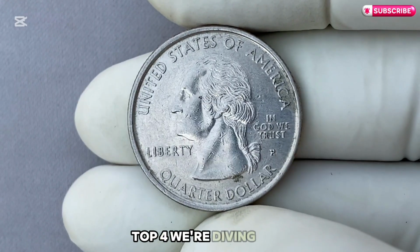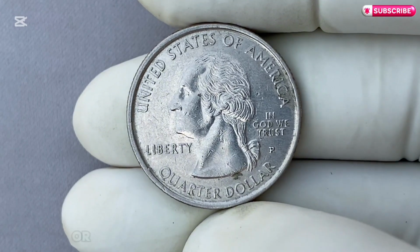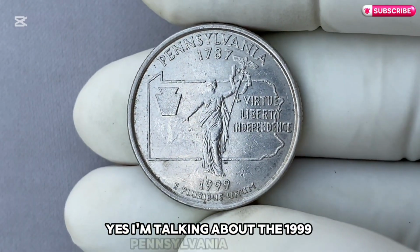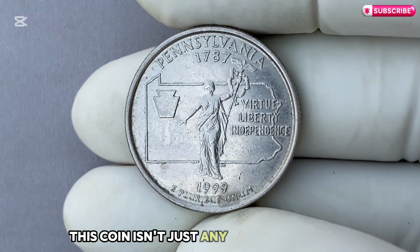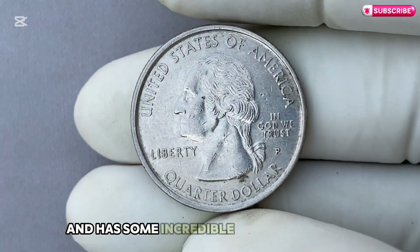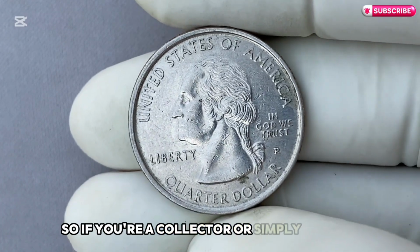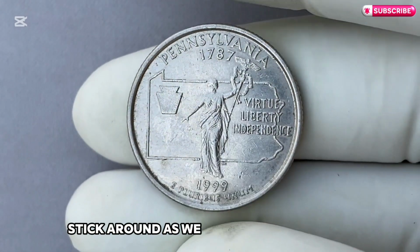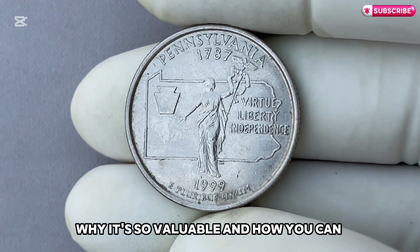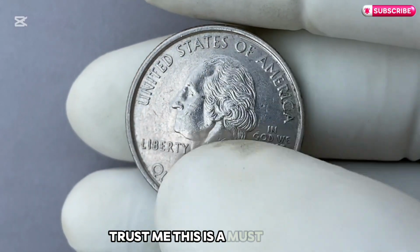Top 4, we're diving into a special coin from the United States that you might just have sitting in your collection or perhaps even hiding in your change jar. Yes, I'm talking about the 1999 Pennsylvania Quarter. This coin isn't just any regular quarter. It's a key piece in the 50-state quarters program and has some incredible potential value that will blow your mind. So, if you're a collector or simply curious about coins, stick around as we uncover what makes this quarter so rare, why it's so valuable, and how you can spot the unique features that could lead to a serious payday. Trust me, this is a must-watch.